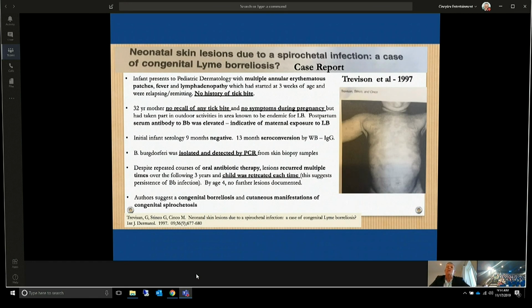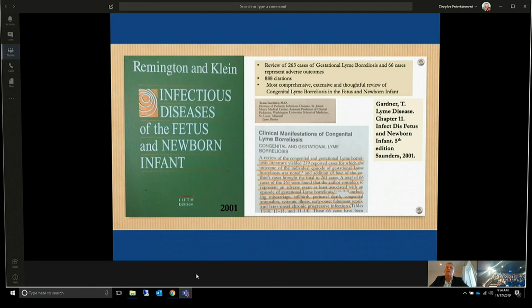This is a case report of neonatal skin lesions, a baby that was born to a mom who had Lyme. They biopsied those skin lesions. In research studies, they were able to grow Borrelia. So yes, Borrelia spreads from mother to child. But there's ongoing debate. Why is there ongoing debate? Because no good science has gone in to follow these pregnant women and follow the babies after delivery.